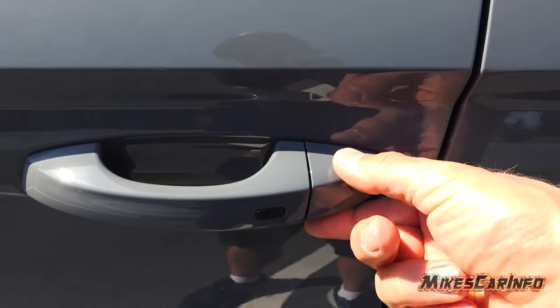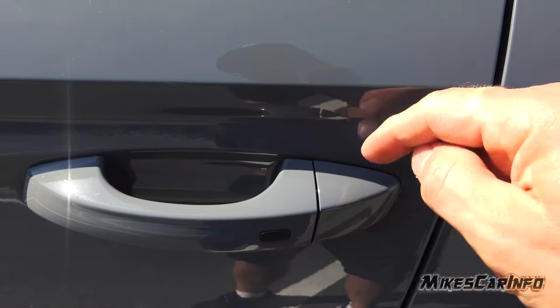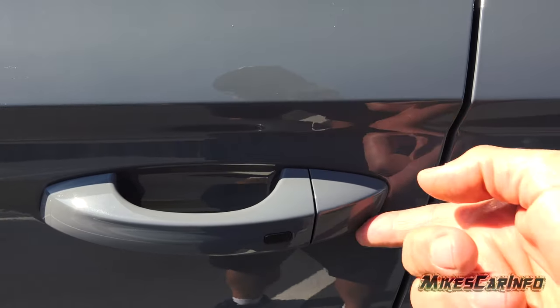Behind this cover is also a physical key location, so you can slide this off and then use that if the battery is dead or something. So it's behind this cover.